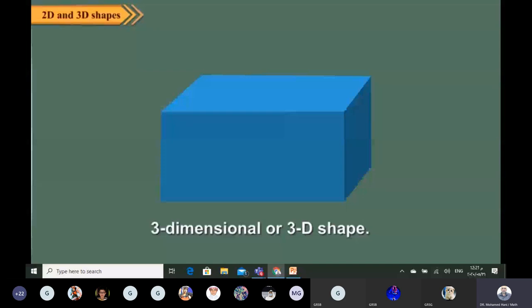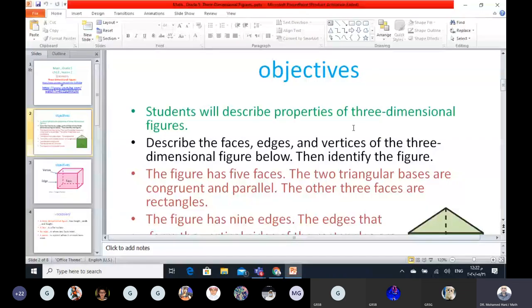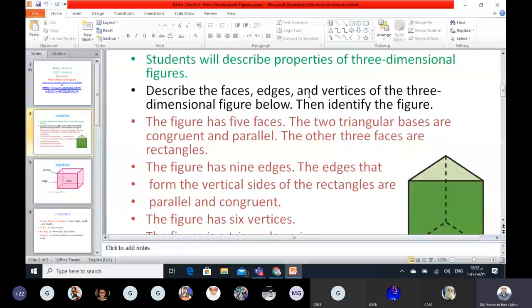Okay, class. So today we want to learn how to describe properties of three-dimensional figures. For example, describe the faces, the edges, and vertices of the three-dimensional figure below, then identify the figure.